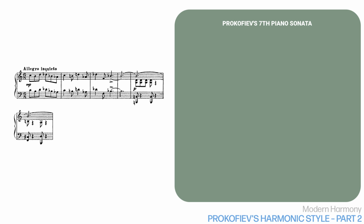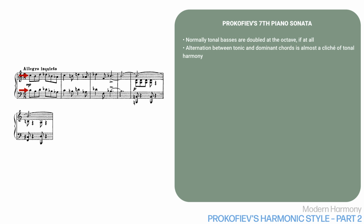If you look at his seventh piano sonata, we'll again see a kind of experimentation. Normally, tonal basses are doubled at the octave, if at all. Also, alternation between tonic and dominant chords is almost a cliché of tonal harmony. Let's see how Prokofiev plays with these norms. The first phrase is a rather chromatic line, centered on B flat. By the way, beside the considerable chromaticism in this movement, its final cadence is clearly in B-flat major, so it's tonal, but only in the broadest sense of that term.